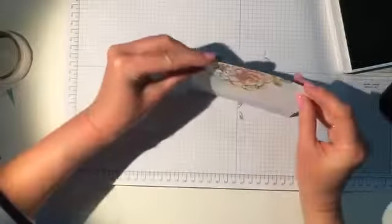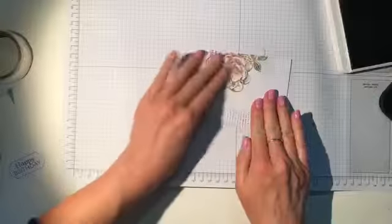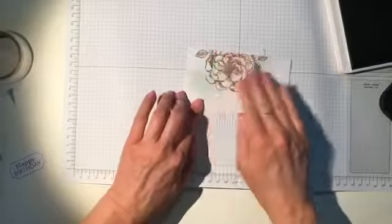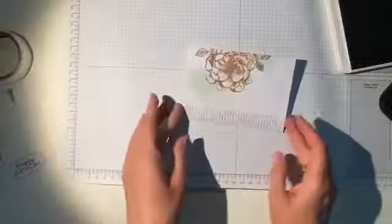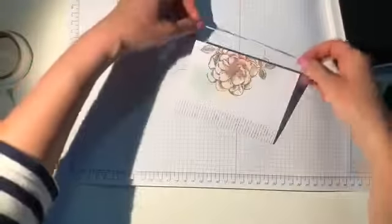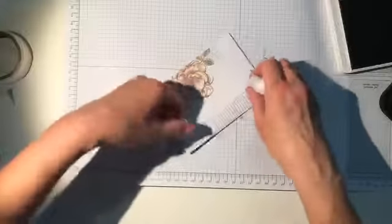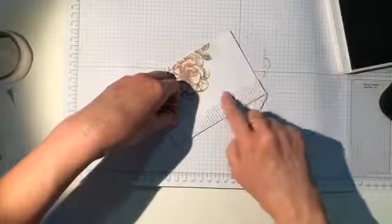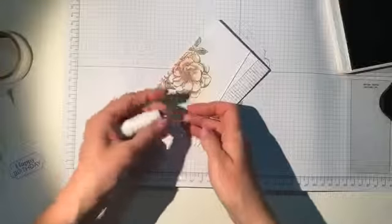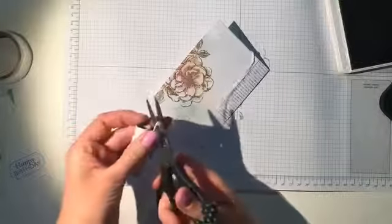Okay, square it up on your base. That's why we're using some liquid. Make sure it's nice and dry. Here's your white baker's twine again, and this time we're going to come inside the card, and we're actually going to cover up this seam. All right, so leave a tail that's long enough to tie and make into a bow.